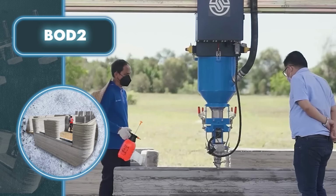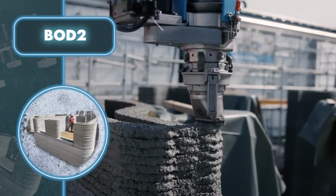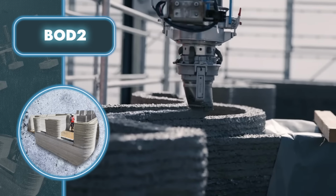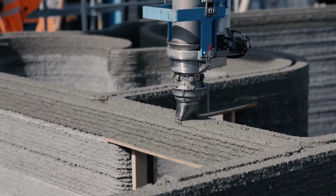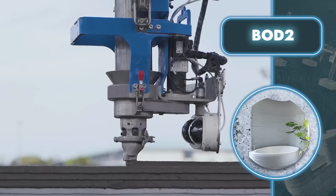At the same time, the construction quality won't be compromised as the printer has a special steel nozzle that moves behind the printhead, smoothing and texturing the wall during printing. It's also important to mention that the Mod 2 printer can print with genuine concrete, not just with ready-mix solutions.